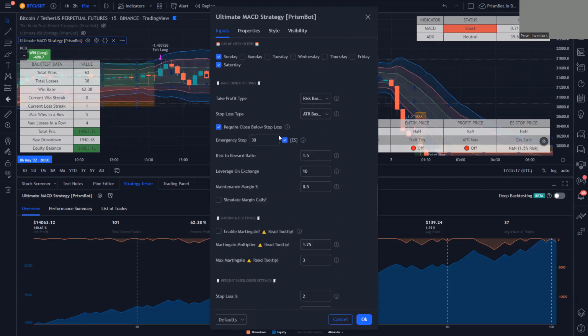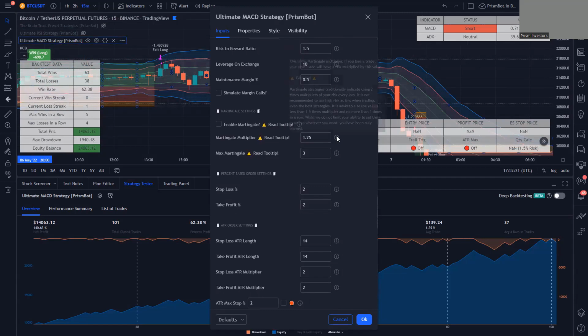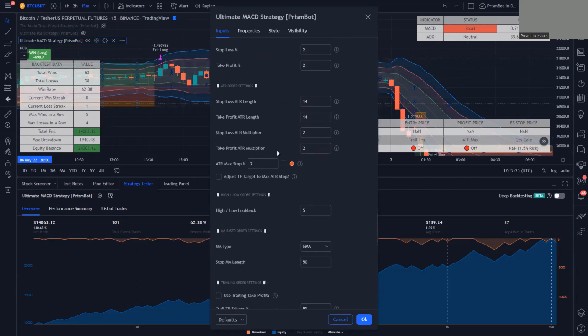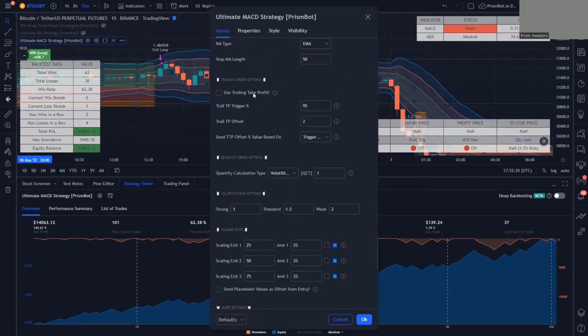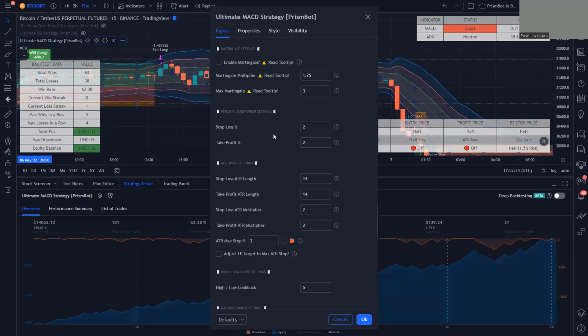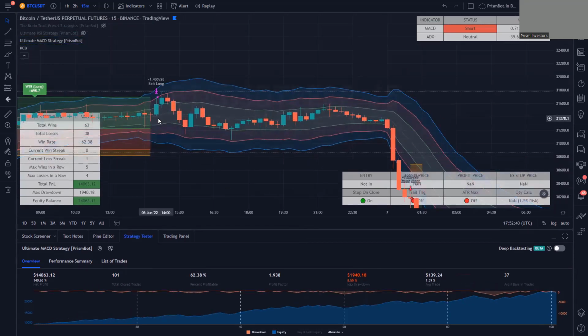So I think that's about it for the strategies. There are a lot of other settings here. I could go into great detail, and I really don't want to bore you. We have martingale, we have ATR settings, we have trailing take profit stuff, which is something that I really, really like. But I'll let you direct me a little, swing me back into something, because I feel like I'm rambling a bit. I don't want to go off too much.